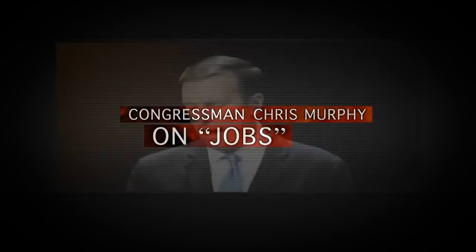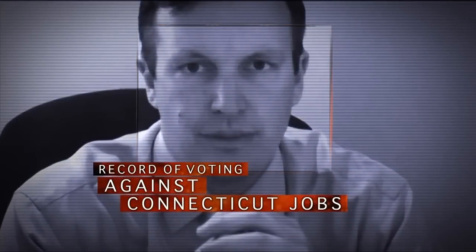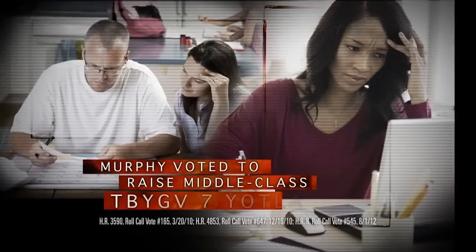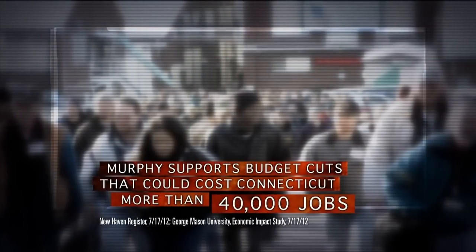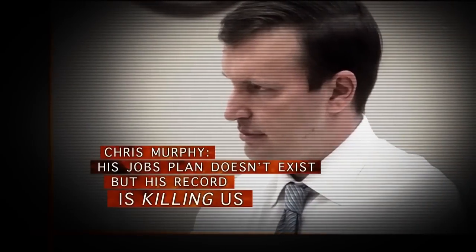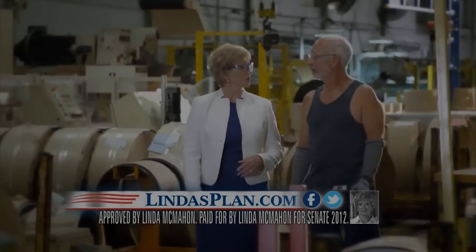Congressman Chris Murphy. I don't have to talk about my plan because I have a record. Murphy still doesn't have a jobs plan, but he does have a record of voting against Connecticut jobs. Murphy voted to kill projects at Electric Boat. He voted to raise middle-class taxes three times. And he supports across-the-board budget cuts that could cost Connecticut more than 40,000 jobs. That's Chris Murphy. His jobs plan doesn't exist, but his record is killing us. I'm Linda McMahon, and I approve this message.